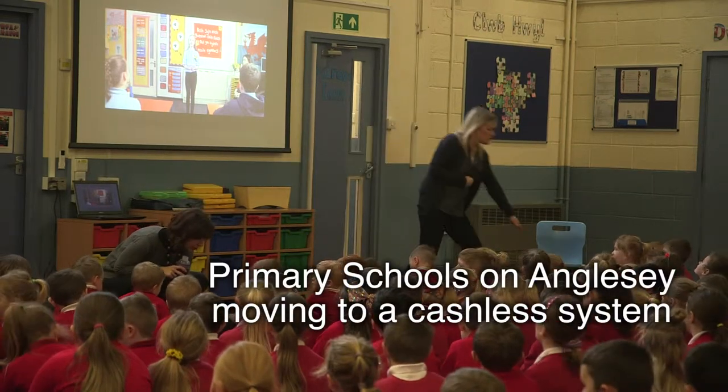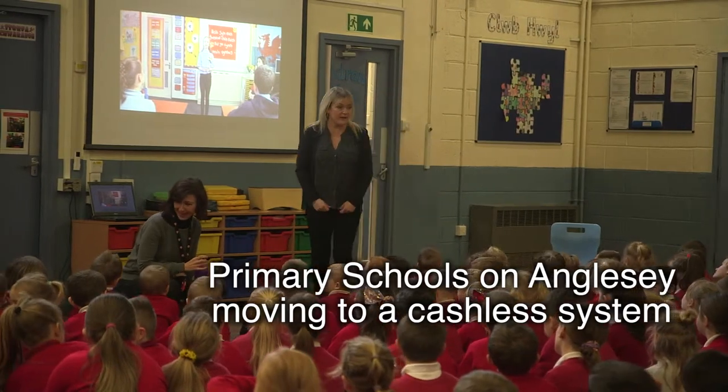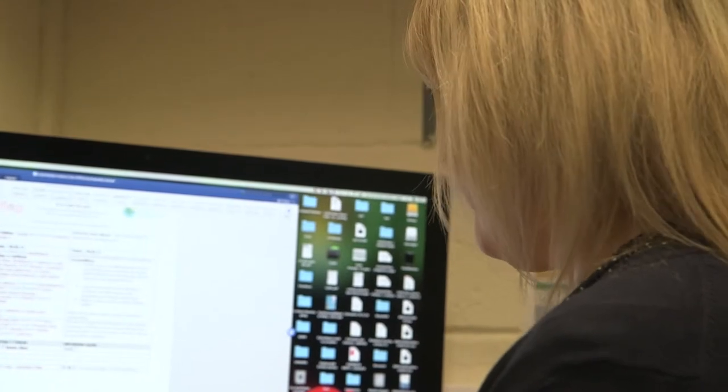As a head teacher in Anglesey, I felt that a significant amount of the school support officer's time was spent collecting, counting and banking money for the school. She was having to go around the classes and pursue parents, looking for money for lunch and numerous activities and educational visits. So I felt there was a need to look for a system that was much more effective for the school as well as the parents at home too.